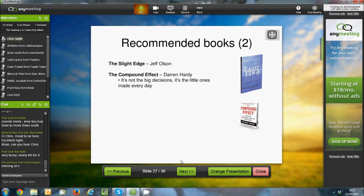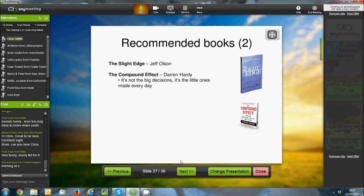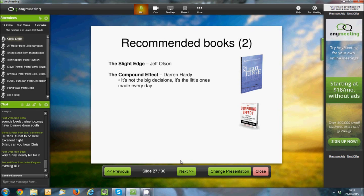Okay, a couple of other books. Those of you who have been in Kleeneze for more than 4 or 5 years or so, hopefully you'll recognise these two chaps because they've both spoken at Kleeneze conferences. Darren Hardy, who wrote The Compound Effect, is one of my favourite speakers at the moment as well. He spoke at one of the Birmingham conferences a few years ago, and Jeff Olson was the guest speaker at the New York conference. So both really good speakers as well.